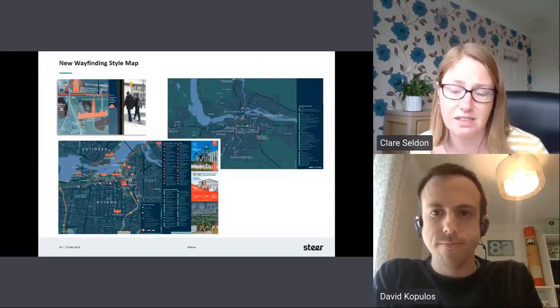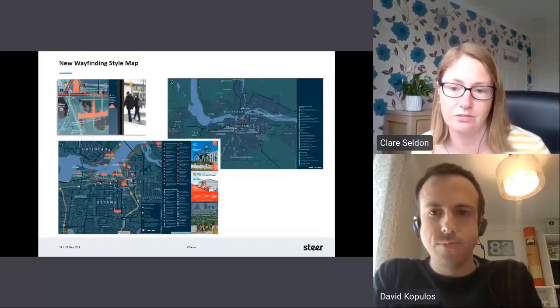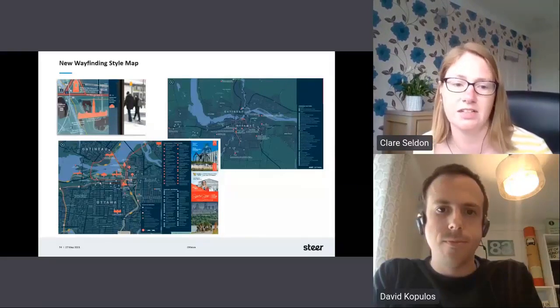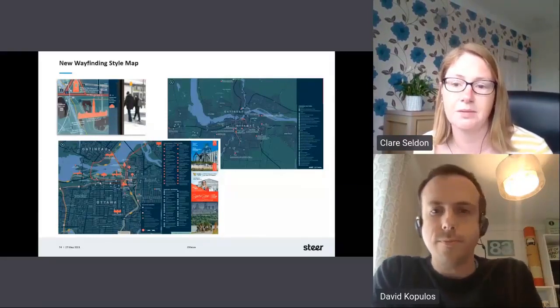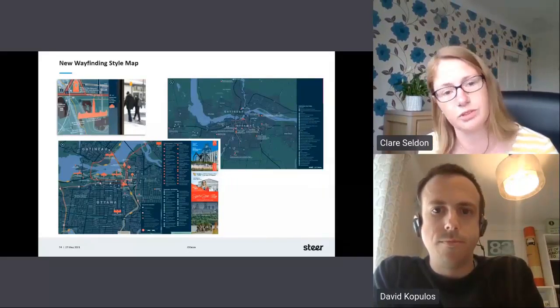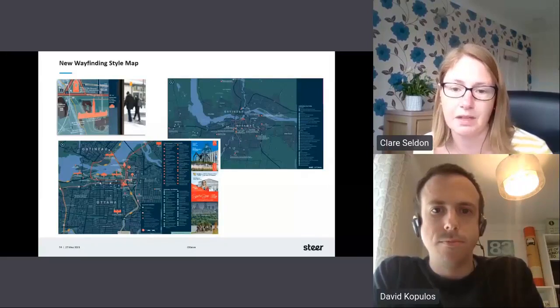So we rotated the map around to 32 degrees to get the street grid aligned to help navigation and to allow the user to relate them to each other. So we rotated the regional map round, so north is 32 degrees off as well.